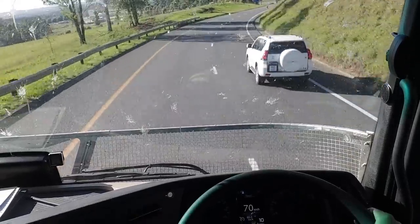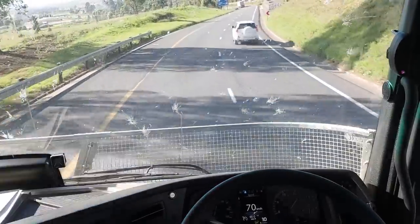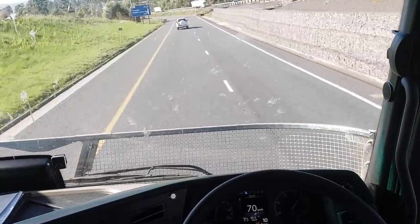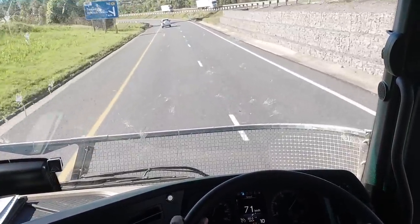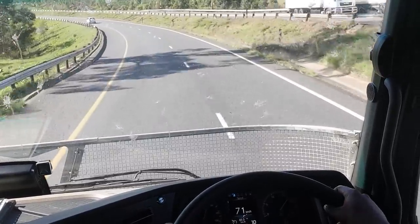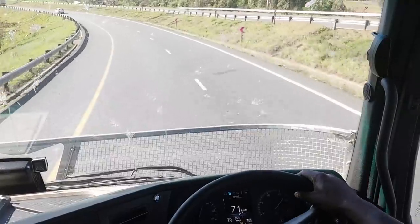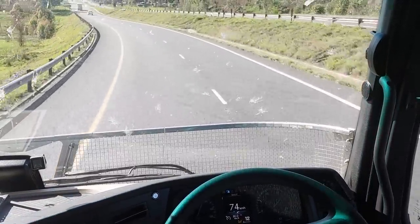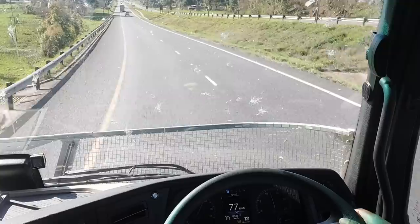Understand? You select the right gear that you see you'll be able to go down with, you put it on manual, then you leave it there. It's not going to do anything. Hope you guys will get it right there. Yeah, 80 kilometers per hour.